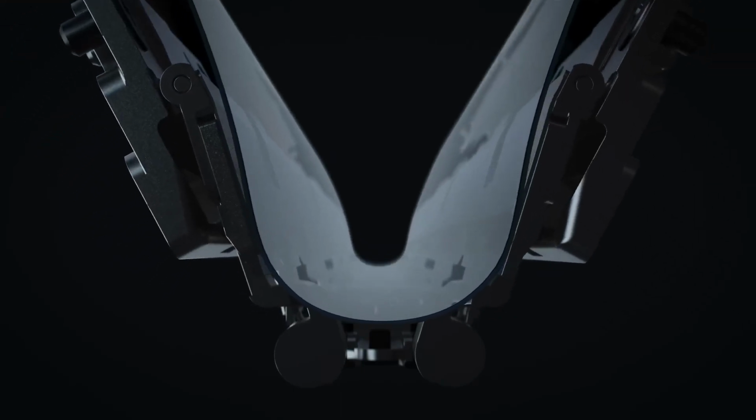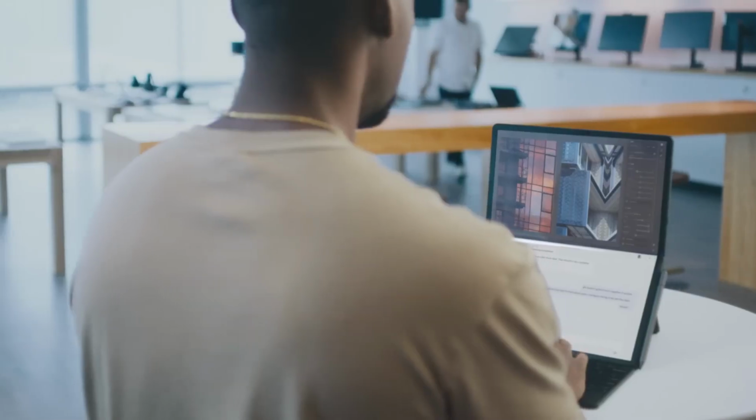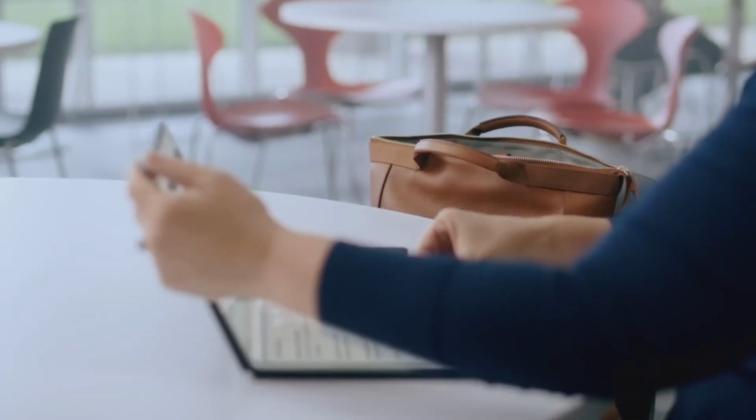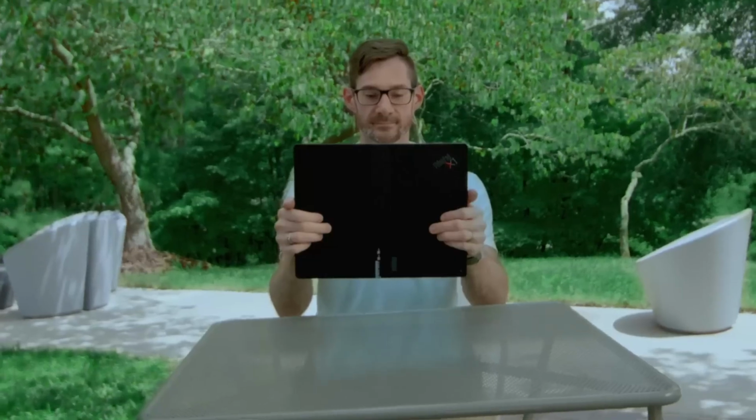Inside the mechanism, the screen actually makes a bell shape. It conforms to the natural curve of the OLED panel itself. Part of the reason that a flexible screen PC exists in the first place is the ability to use it in different modes or orientations.